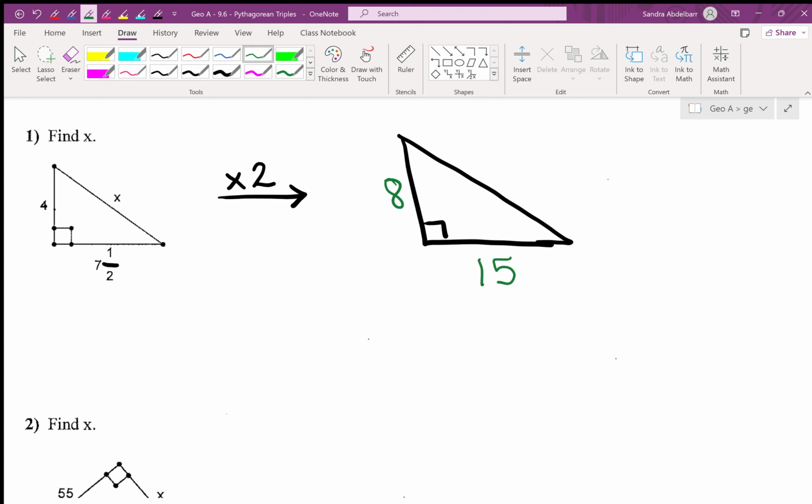We are solving for the missing side. This is a triple. Go back. 8, 15, 17. Does that mean x is 17? No, because what did I do? I multiplied by 2. So to go back, what should I do? Divide by 2. So x is not 17. X is 17 over 2. No, you can leave it just like that. If you want to write 8.5, you can absolutely write 8.5, but it's not necessary.